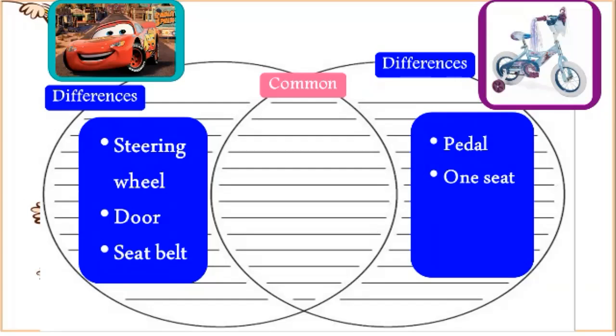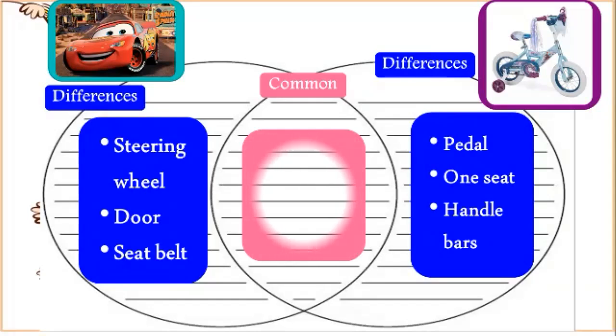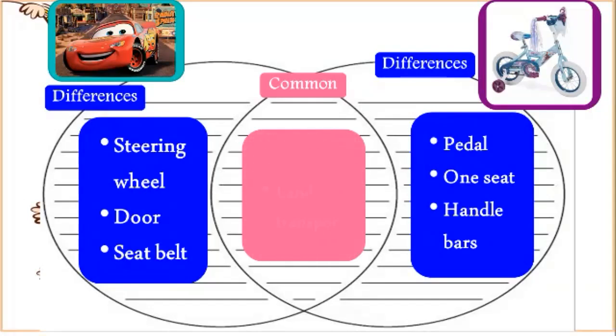If you want to keep yourself safe in the car, you will put on the seat belt. Seat belt. But in the bicycle, you will hold the handlebar. Handlebar. Yes. And we said the common things are both of them, they are land transport and they have wheels.